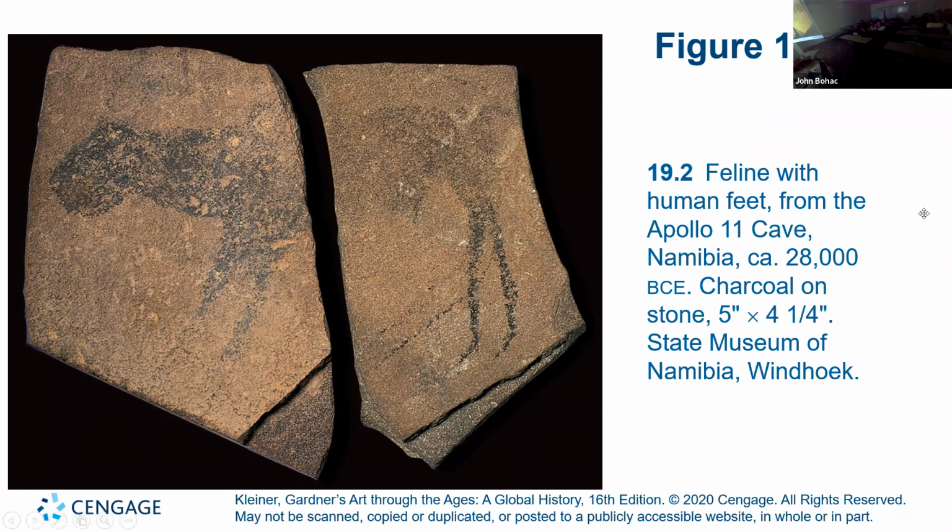And so it's another thing I want to point out. Feline with human feet. And you see that there? Have we seen that before? We've seen that many times, not so much that it's a cat with human feet, but there are humans with animal characteristics and there are animals with human characteristics. We've seen that. This is across humanity.